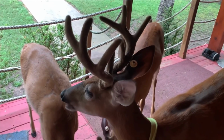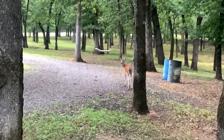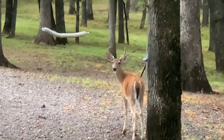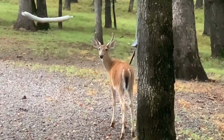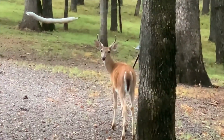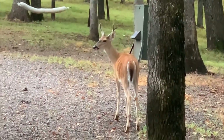Forrest, you got a lot of fans. You're a good one. There's a little buck there that we haven't been able to look at at all. That's a brand new little buck. That's just a little spike. That's a wild deer right there. Just come up to be with the Lucy's deer family herd up here. A combination of a couple of babies, Forrest and Nina, and then all the wild deer we got hanging around.